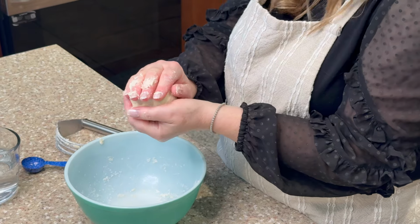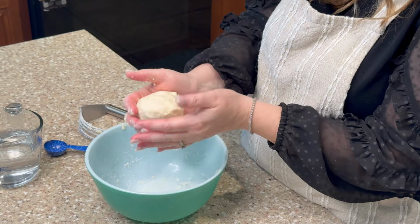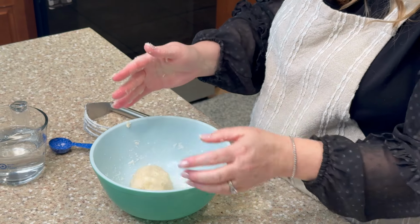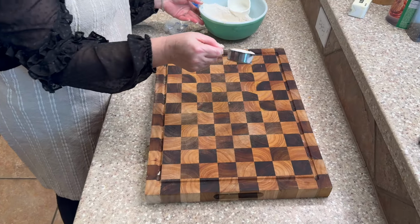So we're going to take our pie crust and we are going to put it into our pie plate, and that's what we're going to use for our water pie.